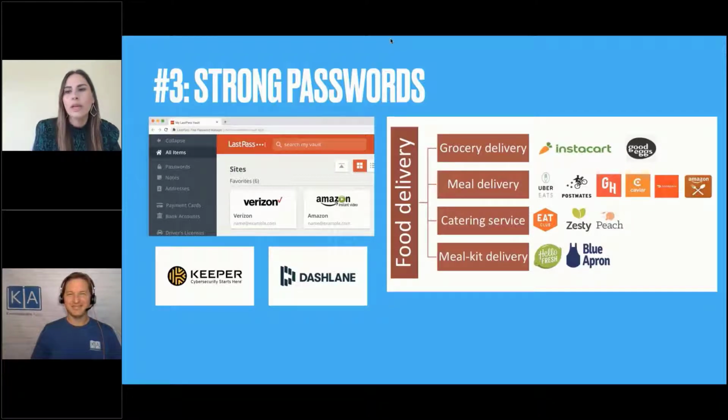So a great way to do this is to use a password manager. And once again, now more than ever, we need to be utilizing online delivery like Instacart and Grubhub and Amazon, and being at home, we have to be engaging with these online systems. So making sure that we have strong passwords that nobody can hack is really important.